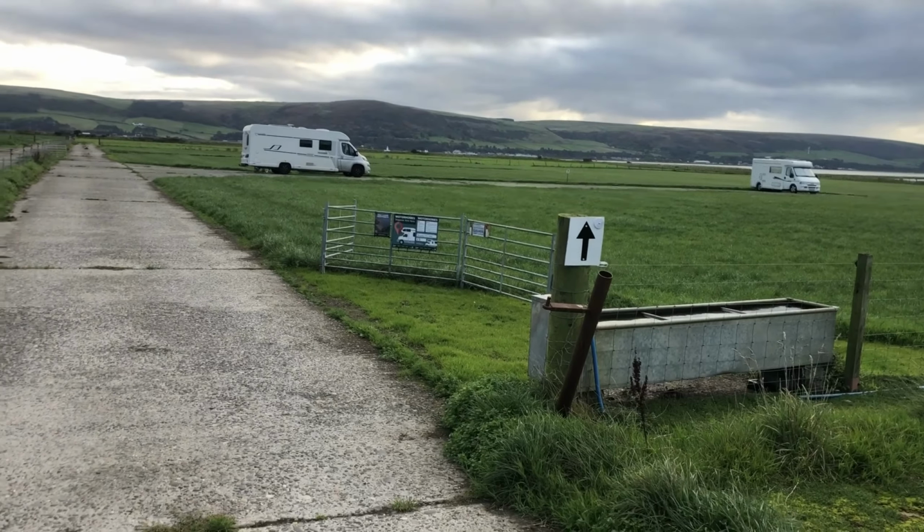Again, all these fences are electrified. I'm going to have a wander down here through the gap where there's a gate and have a look at a couple of World War II pillboxes.